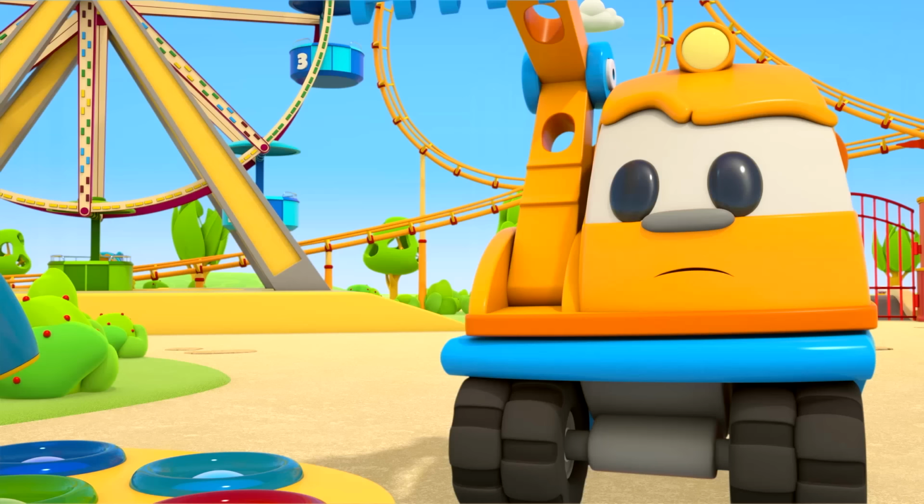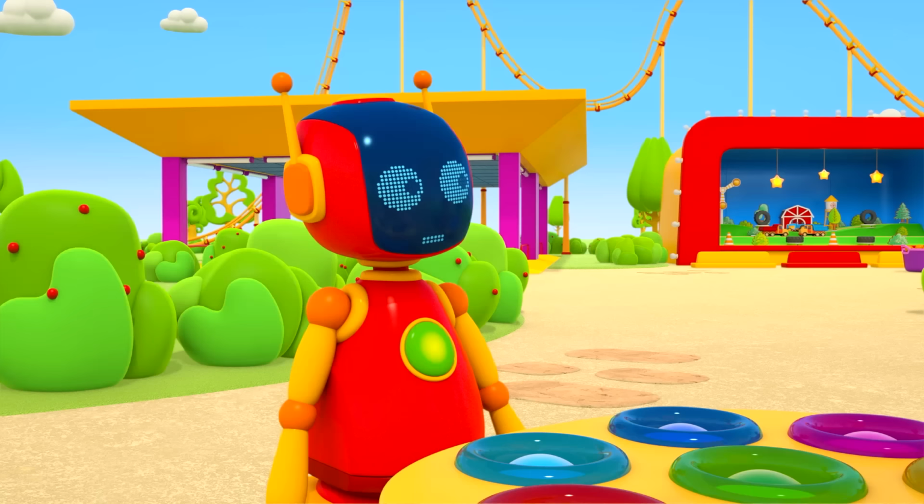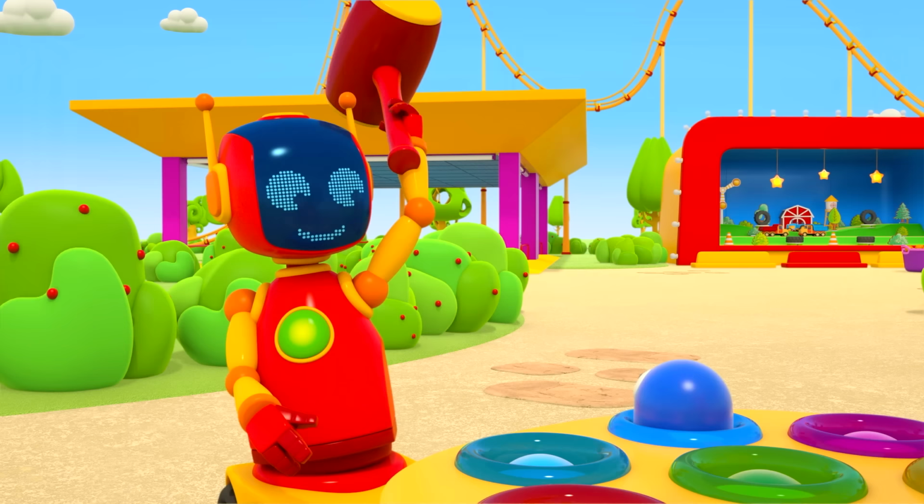Hey, don't get in the way. Let's play one more time. I'll win for sure this time. That's not very honest, Scoop. It's the robot's turn now.